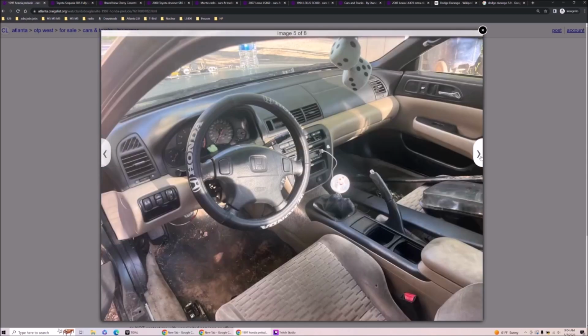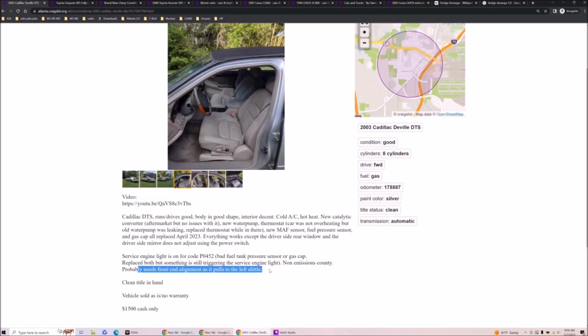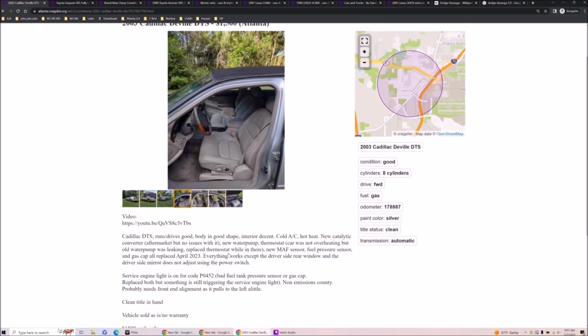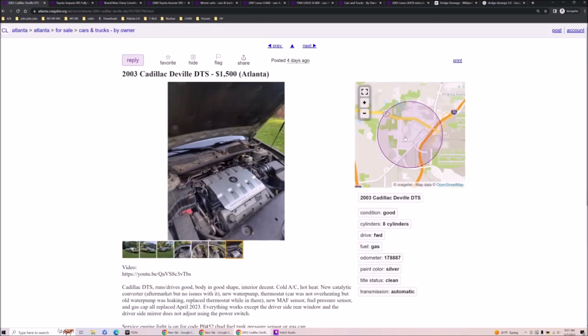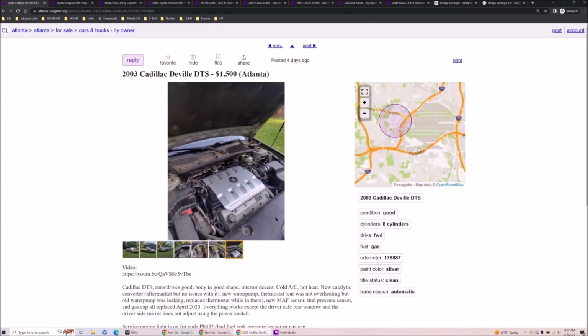Because based on a visual inspection, it probably needs a front end alignment because it pulls to the left. And a check engine light is on. Bad fuel tank pressure sensor or gas cap. Replace both, but it's still triggering the service engine light. Yeah, so it's one of your hoses or something, or somebody shot a hole in the side of your gas tank.